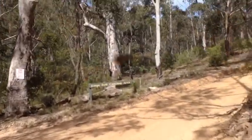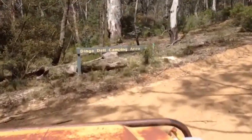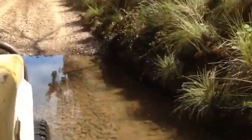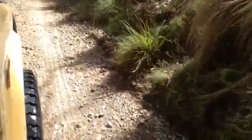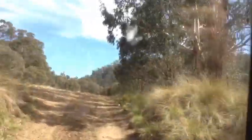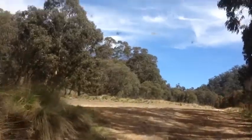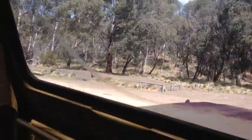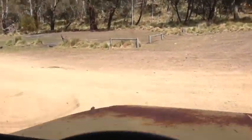So from here it's about 3 k's to the Dingo Dell camping area. Easy peasy. So this is Dingo Dell. Great little camping spot. It's got amenities. I've camped here a few times.